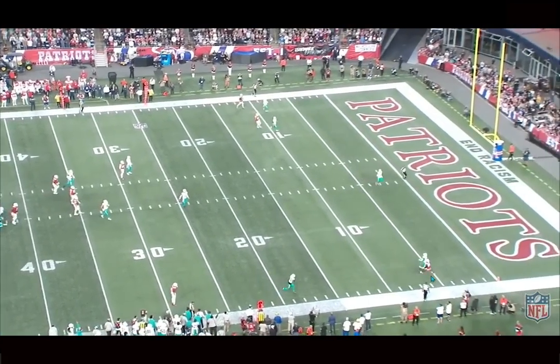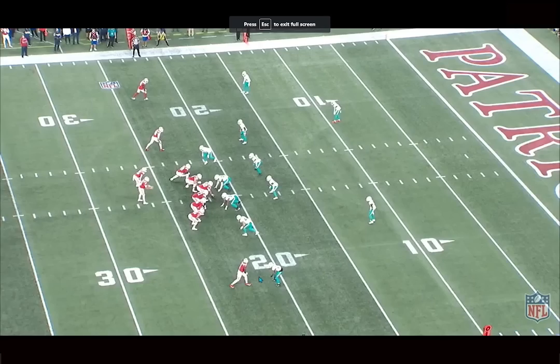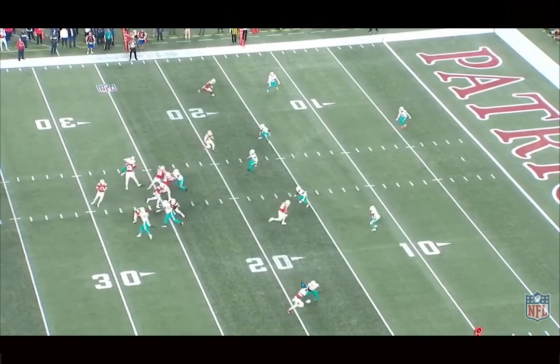Javon in perfect position. Bourne almost makes an insane catch. Only gets one foot in bounds, but Holland forcing that to the sideline. Another big-time play from him. Then the Howard interception later in this drive. This is just textbook coverage.